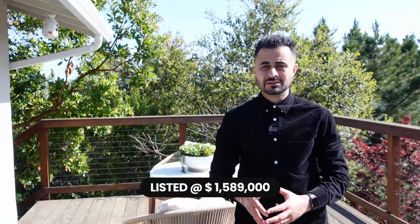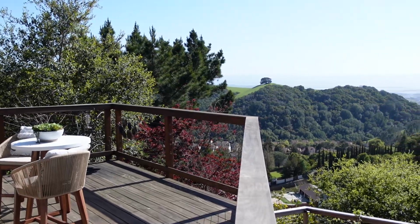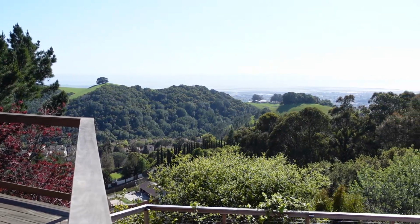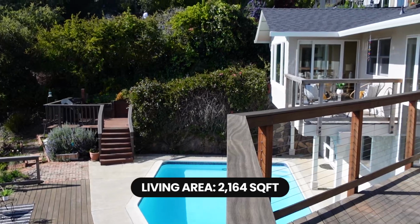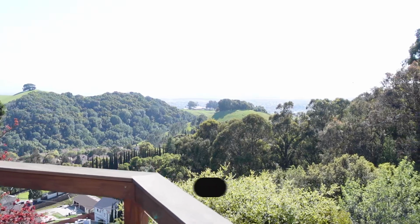So I hope you enjoyed the tour of this property. This home is listed for $1,589,000, a price that is probably unmatched in other areas of the Bay Area for something like this that's situated on such a beautiful piece of property in a very highly desired Highland area of Hayward, connected to a bunch of trails, right next to the Cal State East Bay University, has a pool in the property, and has 3 decks in the home and 2,100 square feet of living area, 3 full bedrooms, 2.5 bathrooms, and 1 acre of lot.